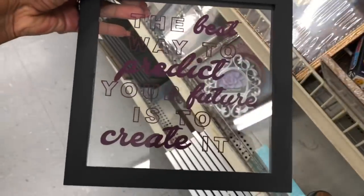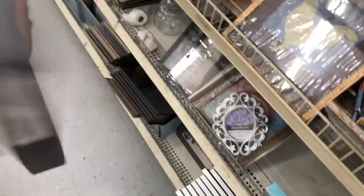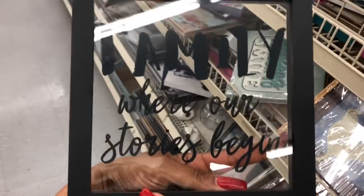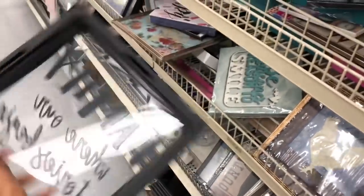What does it say? The best way to predict your future is to create it. That'd be cute for like a graduation present. I'm starting to think graduation because I have so many people graduating. Two of some really, really good friends graduating from college. Family, where our stories begin. I like that. That's cute.